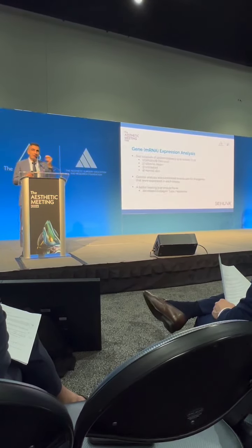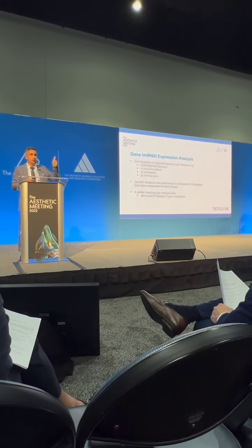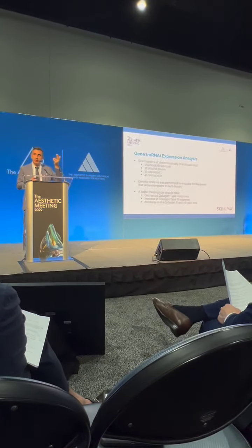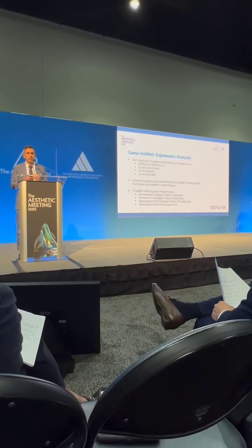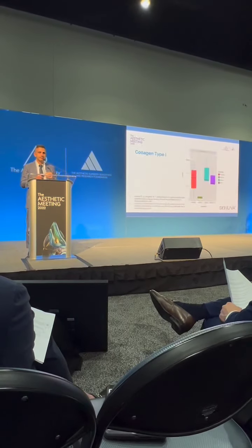Theoretically, we know that a better healing scar should have a decreased collagen type 1 response. So they should have the lowest genetic expression of collagen type 1. They should have the highest collagen type 3 response. They should have a decrease essentially in their collagen type 1 to type 3 ratio. We're well aware of that from my biochemistry days in medical school. And also, one of the caveats is to also have a decreased fibroblastic response.